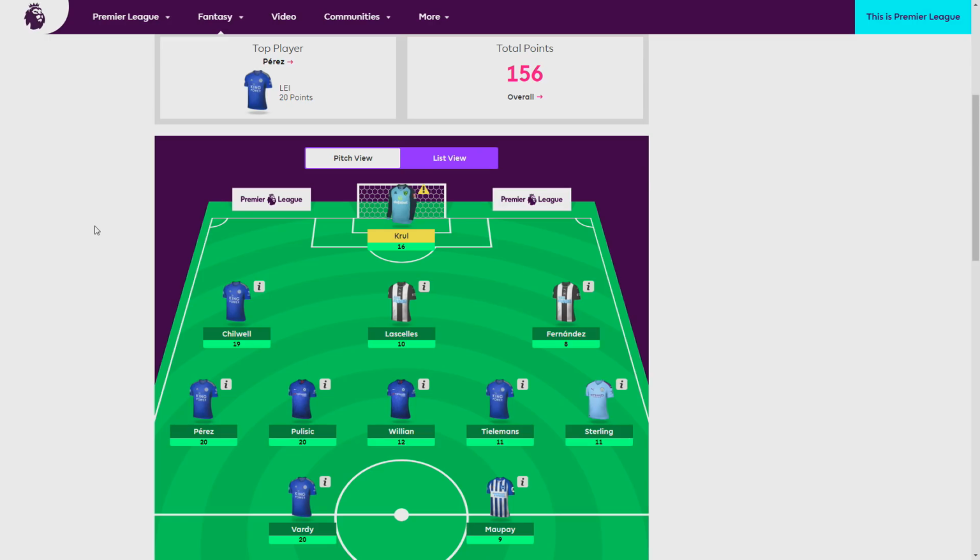Glad to see that the past couple game weeks have been absolutely differential heaven, where we've seen a lot of players that are quite lowly owned performing well. But as you can see, players like Vardy, maybe Willian not well owned, but I'm happy to have Sterling in there as my captaincy. Finally a captain in that dream team. But let's get on and see how the team got on in Game Week 10.